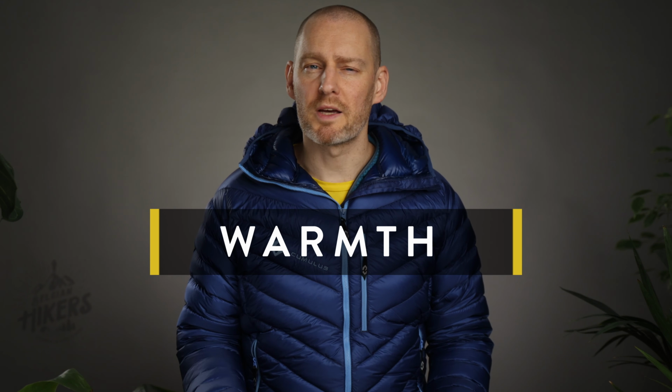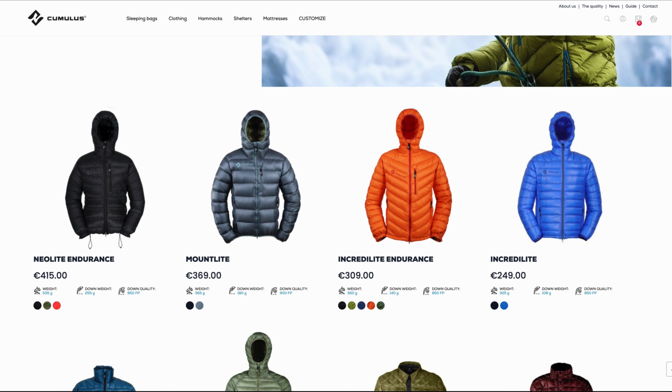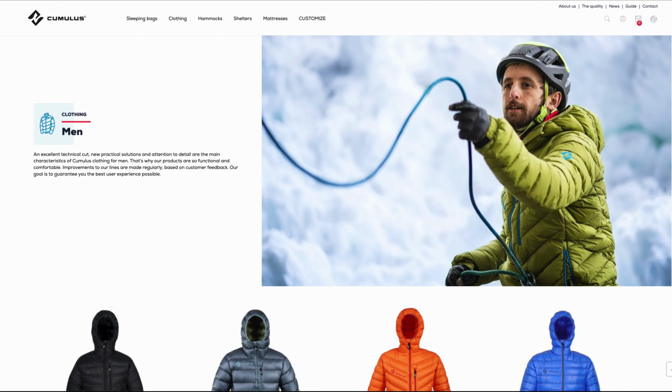So as I was looking for a warmer down jacket, I checked their website because they don't have a retail presence as far as I know, and I settled on the Incredilite Endurance. I already own a thinner down jacket, so I was looking for something a bit more substantial. They have a whole collection of jackets, all the way down from 45 grams of downfill and all the way up to 255 grams. And the Incredilite is a bit in the middle with 140 grams of downfill.